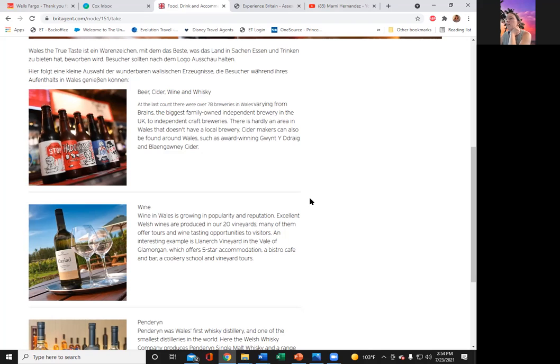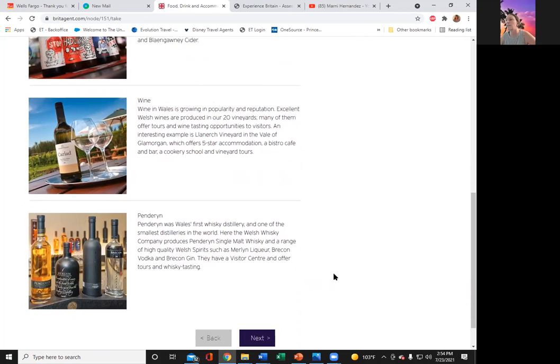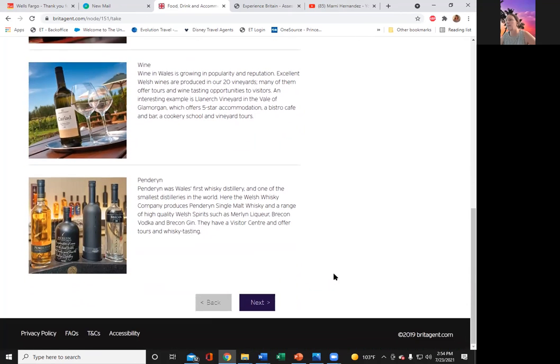Wine in Wales is growing in popularity and reputation. Excellent Welsh wines are produced in our 20 vineyards. Many of them offer tours and wine tasting opportunities to visitors. An interesting example is Llanerch Vineyard in the Vale of Glamorgan, which offers 5-star accommodations, a bistro, cafe, and bar, cookery school, and vineyard tours.